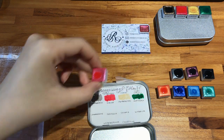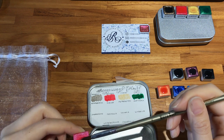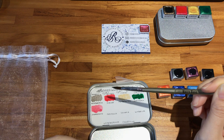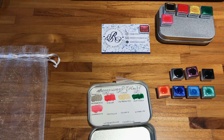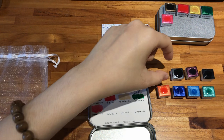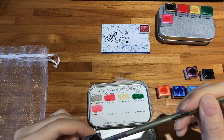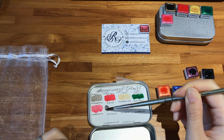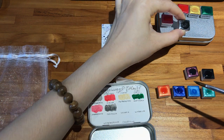Pink, I'm actually really excited about this one too. Hammersmith. It's a very circular look. Oh, and the sparkles, I will give you guys a close up as soon as I'm done. Maybe I dry a little bit. And I love the name for this one. Jubilee. Wow, impressed.